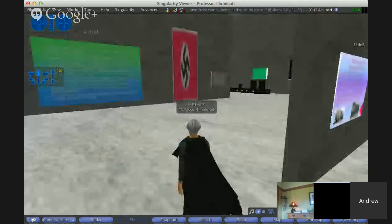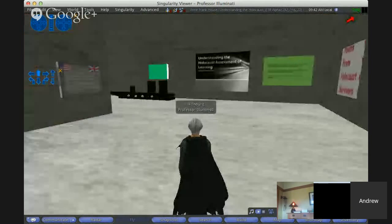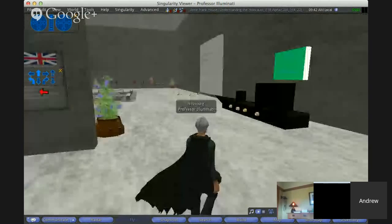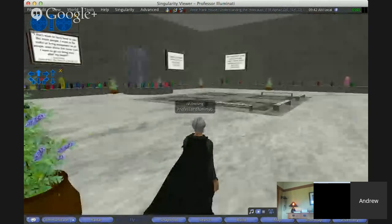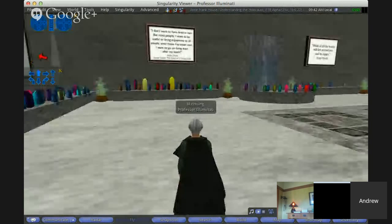So if you go around here to the left of our PowerPoints, and some of these are my students, some of these are students from other schools. It's not all my kids. This is our reflection room. And for assignment 9, the kids create a candle. And then if we get closer, just give me a second.